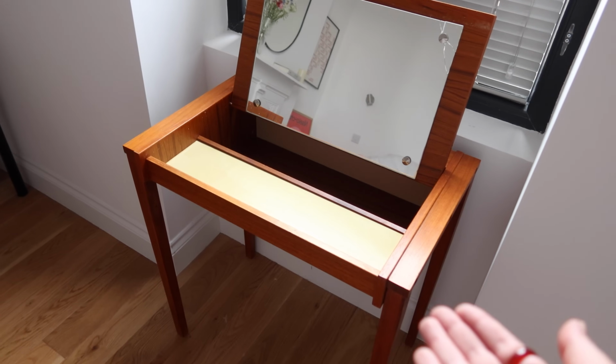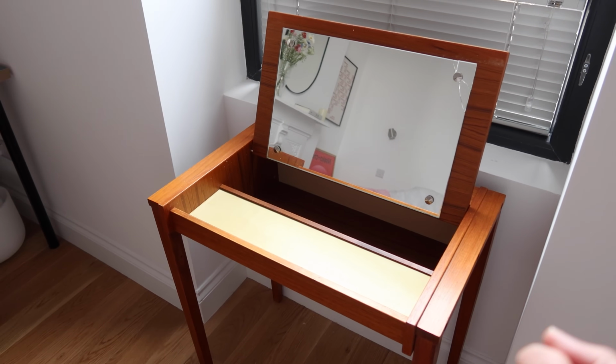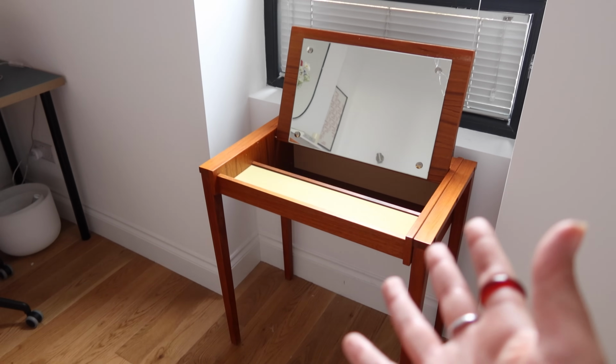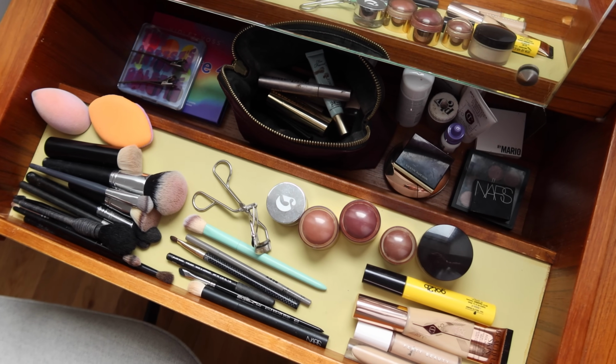I haven't had a dedicated spot to do my makeup that wasn't the bathroom in about 9 or 10 years, since my second flat in Belfast. So I don't know, it felt like a little kindness to myself. So this is a little glimpse inside. Now that sort of my everyday makeup is in there.